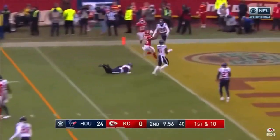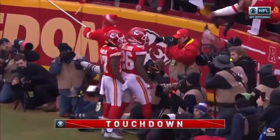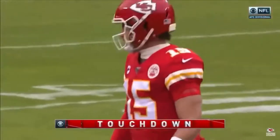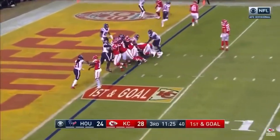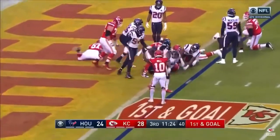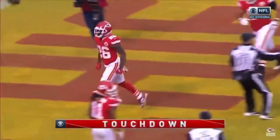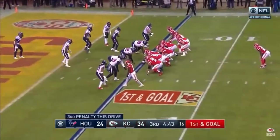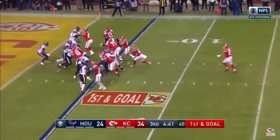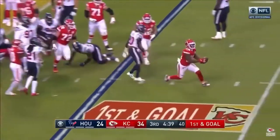Pass caught on the run for the touchdown. Damien Williams. Williams drives it in for the touchdown. Nine catches, 111, and three touchdowns. Sits out this one. First and goal, Williams. He's in. Touchdown, Kansas City.